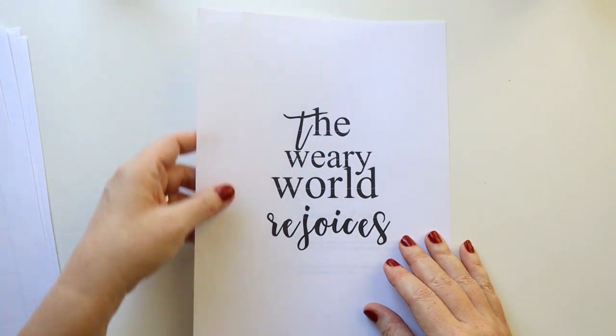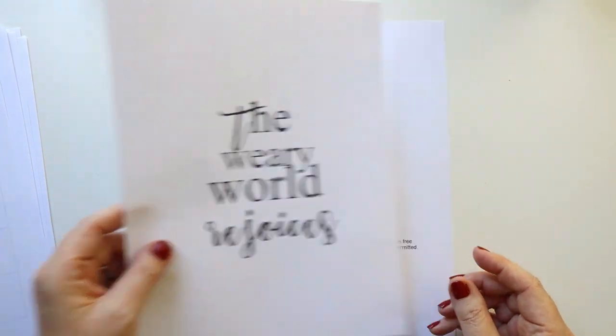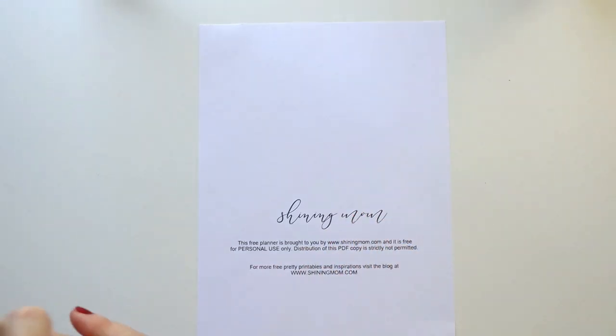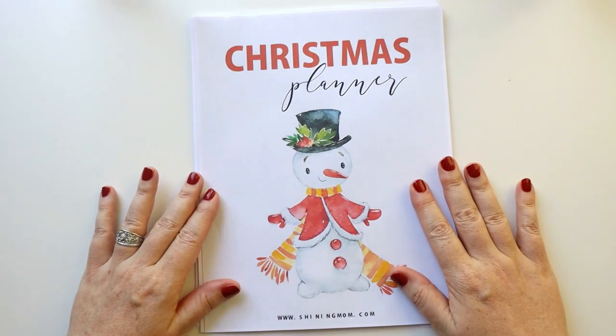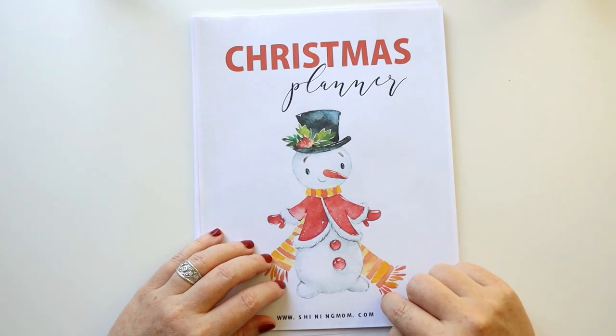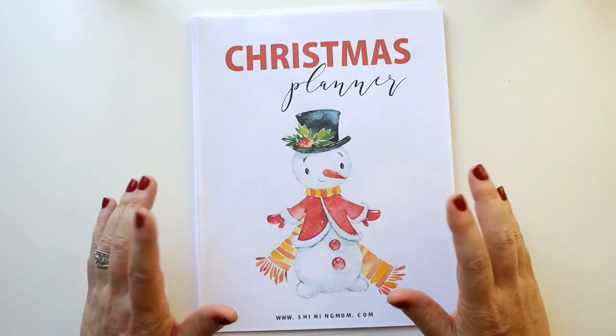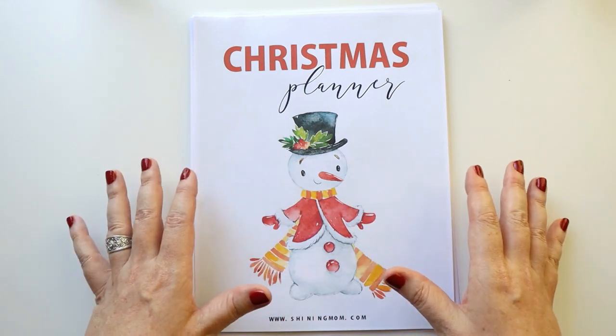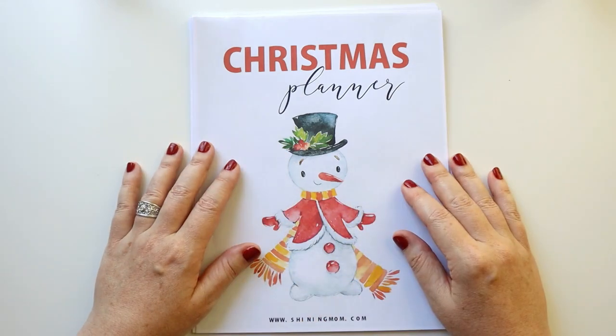And then you've got a quote page that you could use somewhere in your planner, and then just a little bit about the Shining Mom. This is another fantastic option and a fantastic site for planner printables if you're interested in this holiday planner, other holiday planning tools that are there, or just any other planner printables.